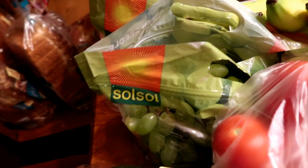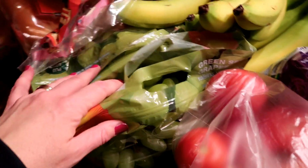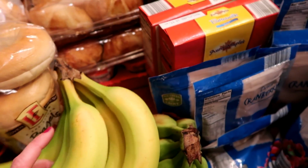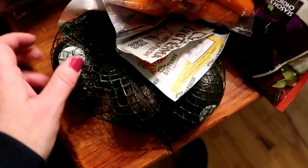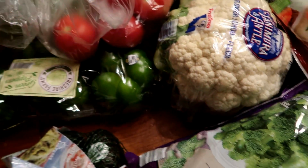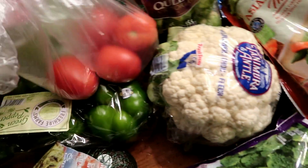I didn't have to get a whole lot of extra fruit, but I did get 2 packs of grapes. They were only $1.39 a pound, which is a good price for us right now. I did get a couple bunches of bananas. Amber has really been into making avocado toast, and I think she's going to be pleased with these because they're nice and soft. I did get a couple things of baby carrots. I have some whole carrots still in the fridge.